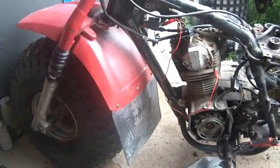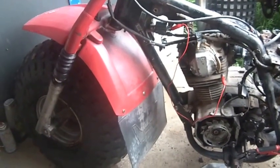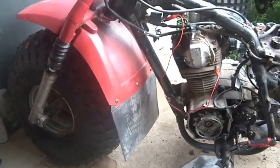My neighbors probably wouldn't call the cops on me, but if they do, I mean, who needs the trouble? So I am going to do the exhaust properly.